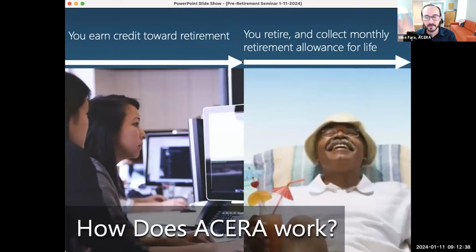Okay, then at some point in the future, you are going to stop earning credit toward retirement and you are going to start collecting the retirement that you've earned in the form of a monthly retirement allowance that you will receive every month for the rest of your life. It's kind of amazing. You cannot outlive your retirement. You're going to keep getting that pension check every month for the rest of your life.